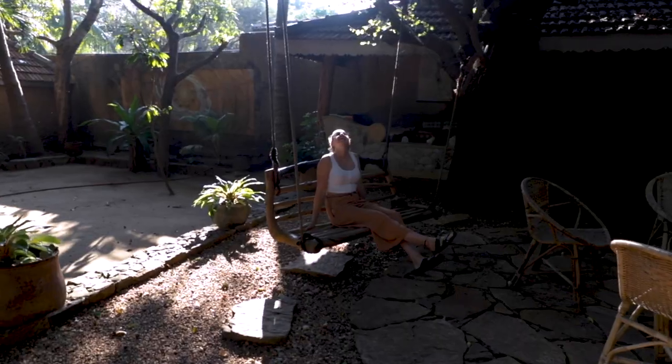Let's rock and roll. So we've been told there is a river just down here at the edge of the resort, so let's go see. Yeah, we haven't had a chance to walk around and explore this place, but it's so peaceful here. We just basically dropped our bags and went and got food because we were that hungry.